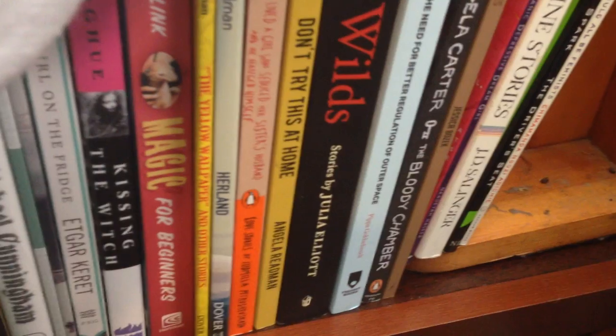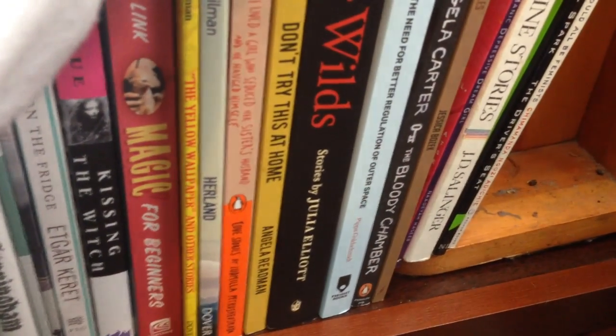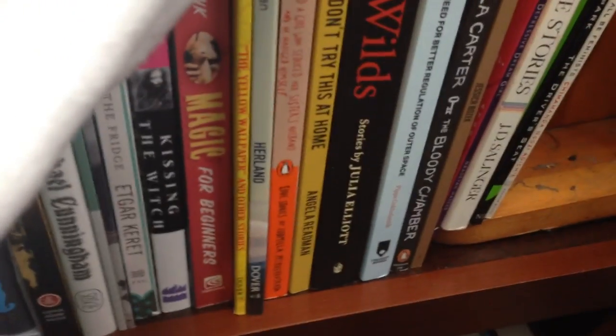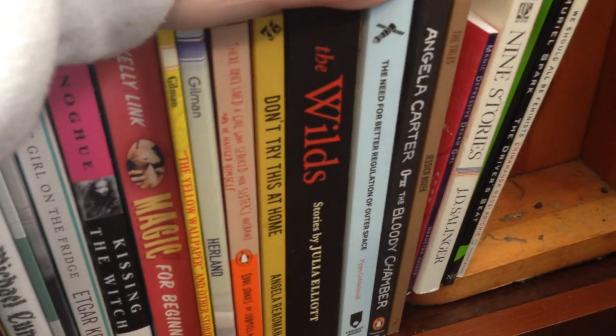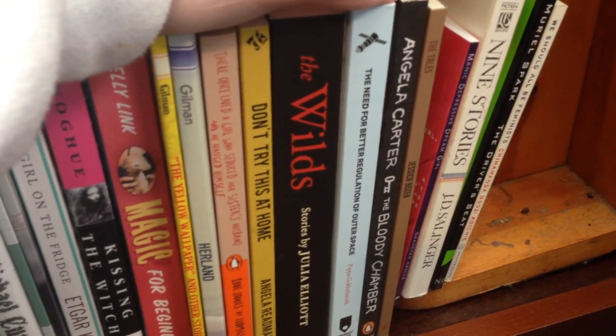The Wilds, The Need for Better Regulations in Outer Space by Pippa Goldsmith. I love Pippa Goldsmith. I want more of her books. Oh my gosh, they're so good. I'm in love. Freight Publishing, thank you for publishing them. They're amazing. Angela Carter, The Bloody Chamber.